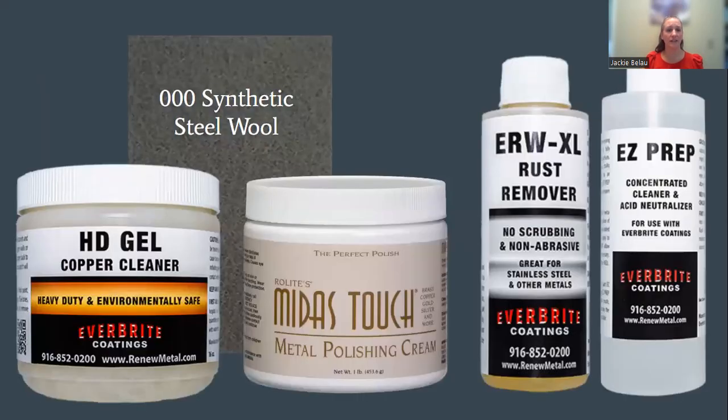The other products that we have: an HD copper cleaning gel, which brings tarnished copper that is brown, maybe even green patinaed, back to that bright, shiny copper penny look. We do sell some Midas Touch Polish, which is a non-acidic metal polish. And then we have our stainless steel rust remover and cleaner.